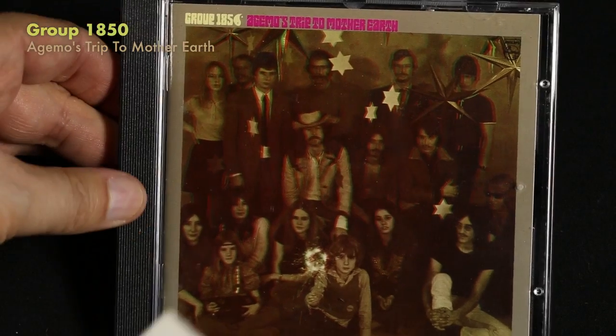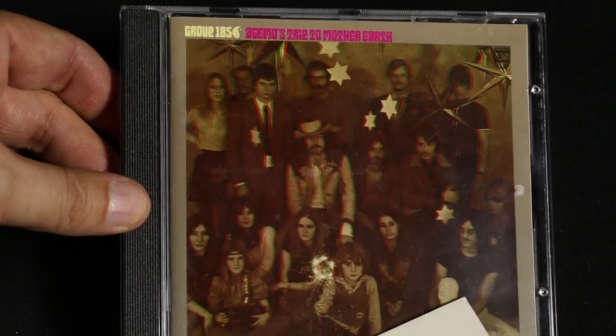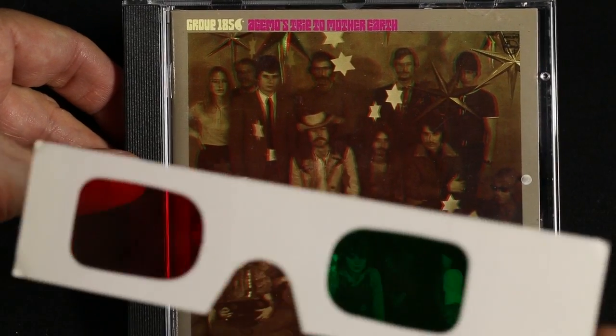Group 1850. This is another one of these 3D covers. You got the 3D glasses and you look at the cover through it. I've shown a lot of these in earlier videos.